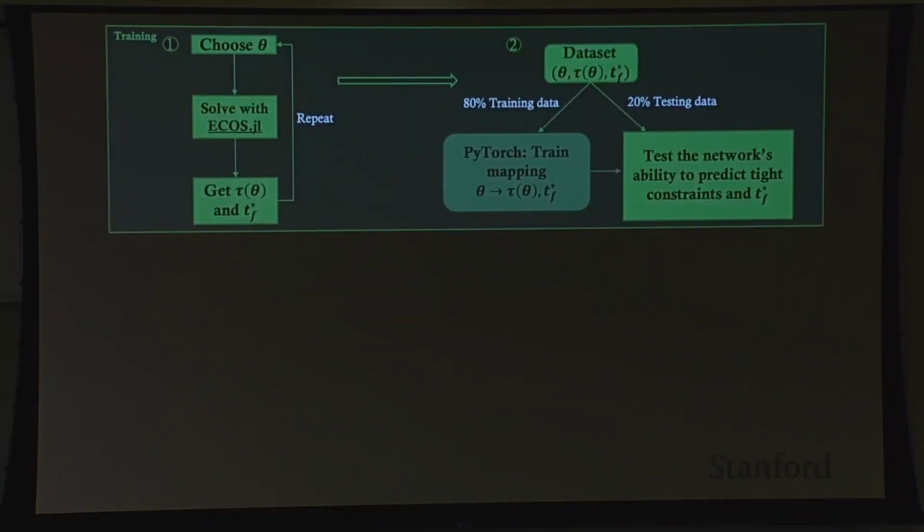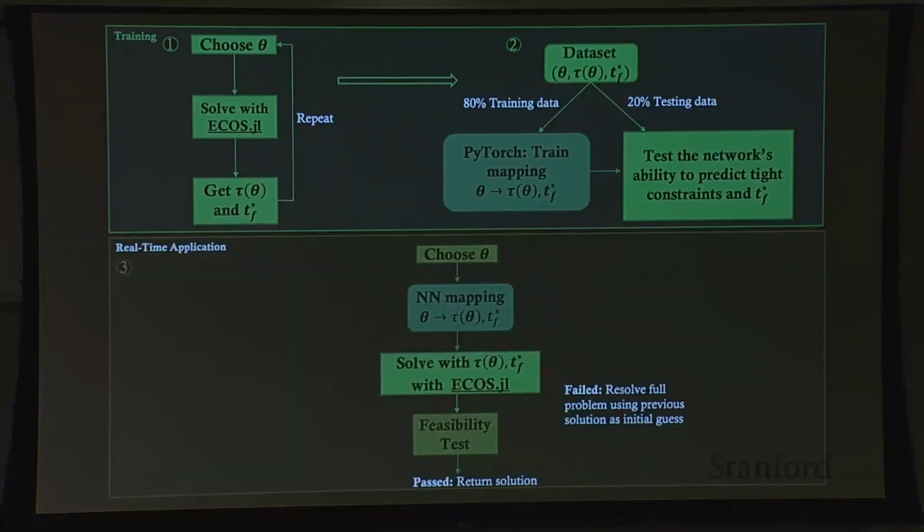So this is the process for training for the problem setup that we have. During training, we choose a bunch of initial state vectors, and we solve this problem repeatedly. We give that to our second-order cone problem solver, and it outputs which constraints are active for the optimal solution and the optimal final time. Then we build a data set of, for certain initial states, which constraints are active and what the final time is, and then we train this transformer in PyTorch in this case, and then we test the network.